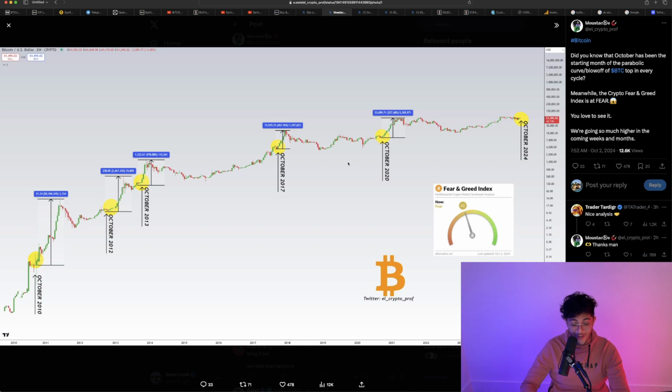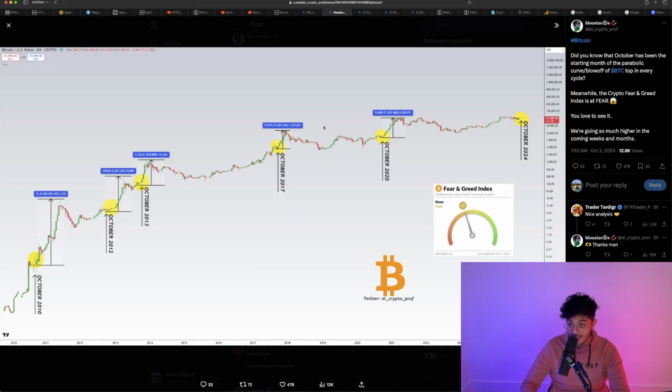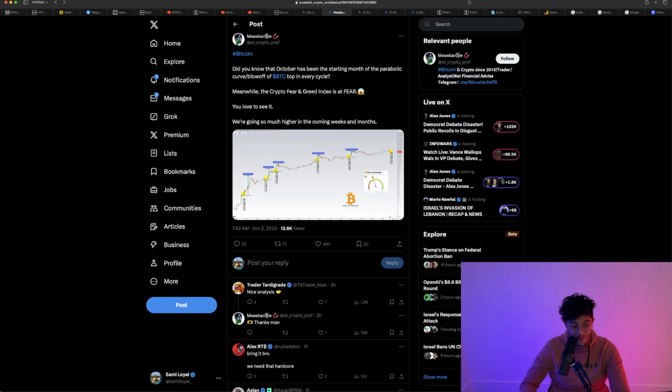I hate this kind of sentiment. I think it's really cringe, but I also think that he's 100% correct. I'm not really a full-on "October is the bullish month of the Messiah" kind of guy, but I get it. Even though it's a little bit cringe to read, I do still think he's correct. And the fear and greed, we were talking about this, so I think that other people are noticing this.